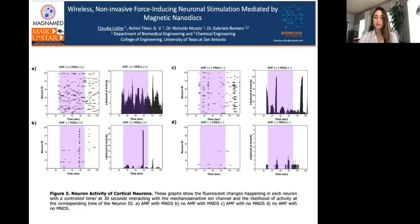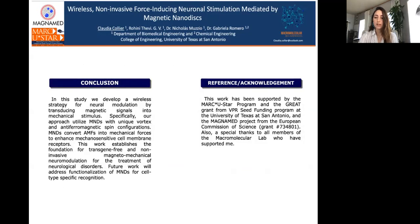So in conclusion, we developed a wireless strategy for neural modulation, transducing magnetic signals into mechanical stimuli. So this work establishes the foundation for transgene-free and non-invasive magnetomechanical neuromodulation for the treatment of neurological disorders. And future work would address the functionalization of MNDs for cell type specific recognition.